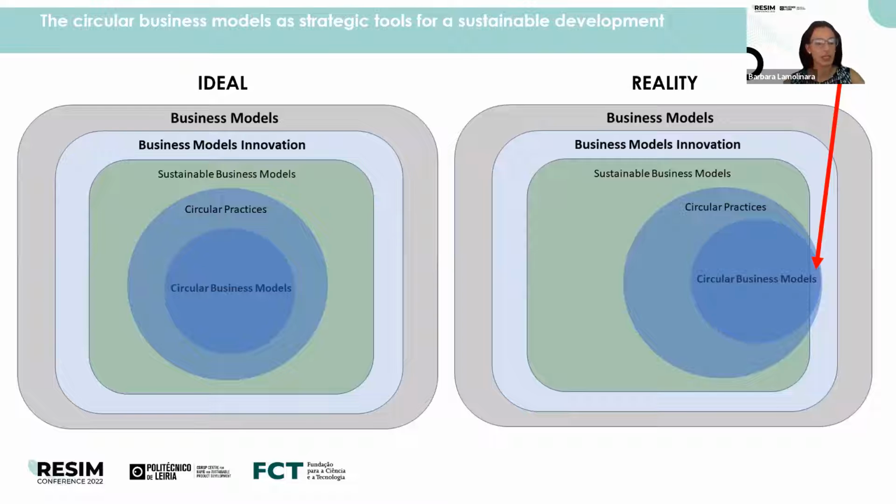One is the ideal situation, where we are working towards this ideal. I think that in the future we will be here. So we have the business model, we innovate it with sustainability, and we will have a sustainable business model. Then when we are using circular practices, we will have a complete circular business model, which is at the same time sustainable, innovative, and, of course, a business model.